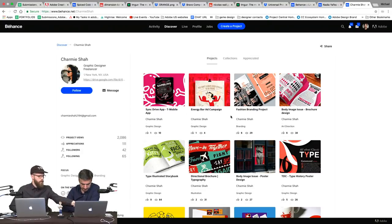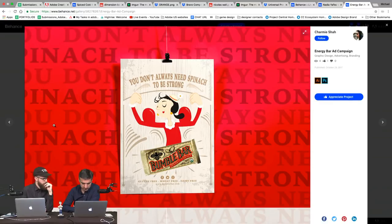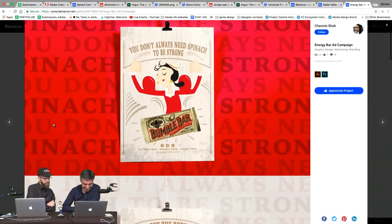I think these are probably the more recent ones, so maybe we should click on that. This one's another branding one. Is it like Poppy, like an olive? Yeah. The illustration's awesome. Bumble bar.